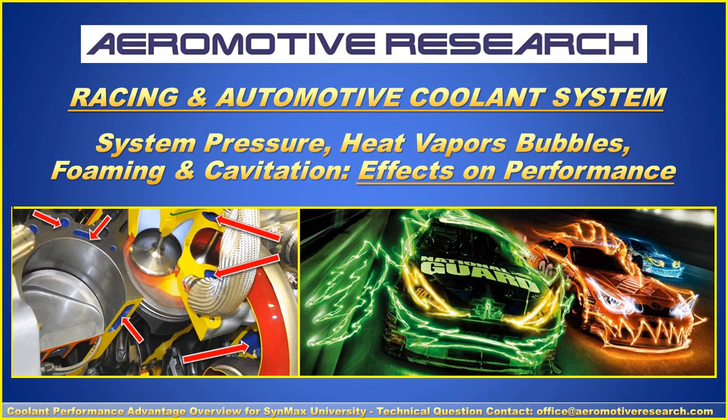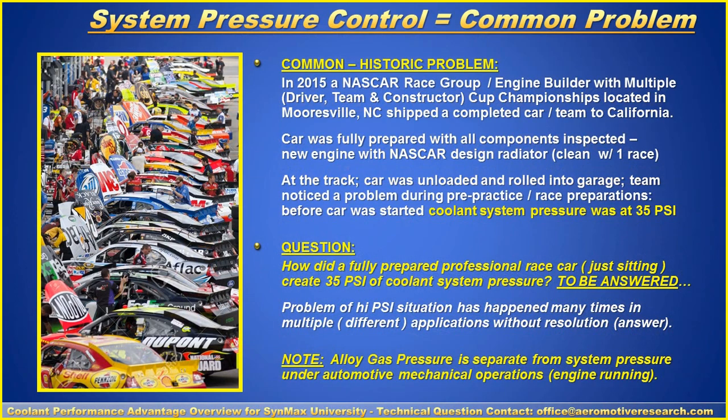Another very important area is what's called standing system pressure, along with heat vapor bubbles, foaming, cavitations, and the effects of the performance that they have. One of the problems in racing today, be that NASCAR or any other series, a common historic problem, is how do I get rid of this standing pressure? The vehicle is just sitting there and I can get up to 35 pounds of pressure. Well, the problem here is alloy gases that get emitted from the aluminum. Well, how do you stop that? Well, we're going to talk about that in a minute.